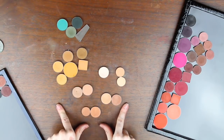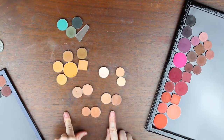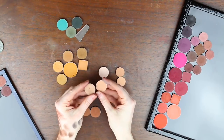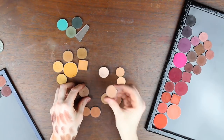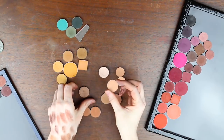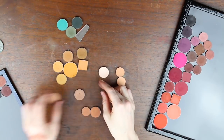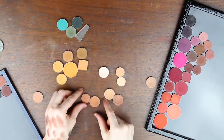These, as you can see, are all very similar, and I've done a bunch of swatching to try to figure out what I'm going to do with them. These swatch very similarly. There's the fridge turning on again, sorry if you can hear that. Once again, this is a ColourPop single, it's Bel Air, and this is a Jaclyn Hill Morphe palette single, and I just don't really like that matte formula all that much. It's fine, but it's definitely not as good as the ColourPop one for me. So I'm gonna go ahead and put that one in the little single palette and put this one into my palette.